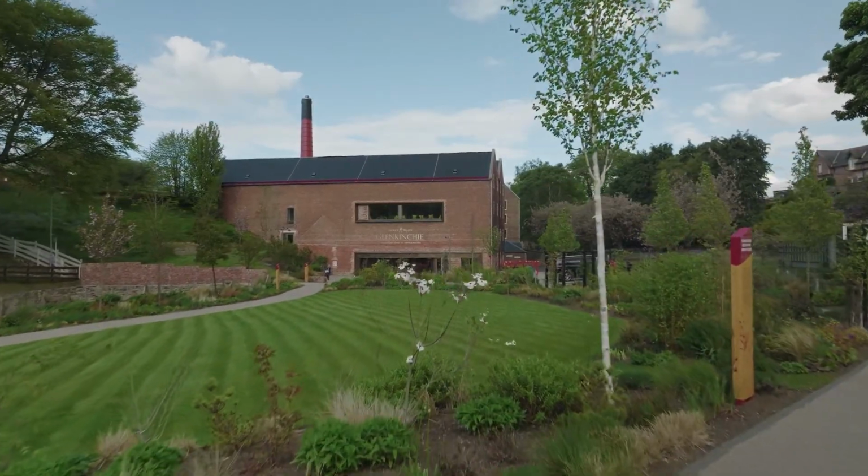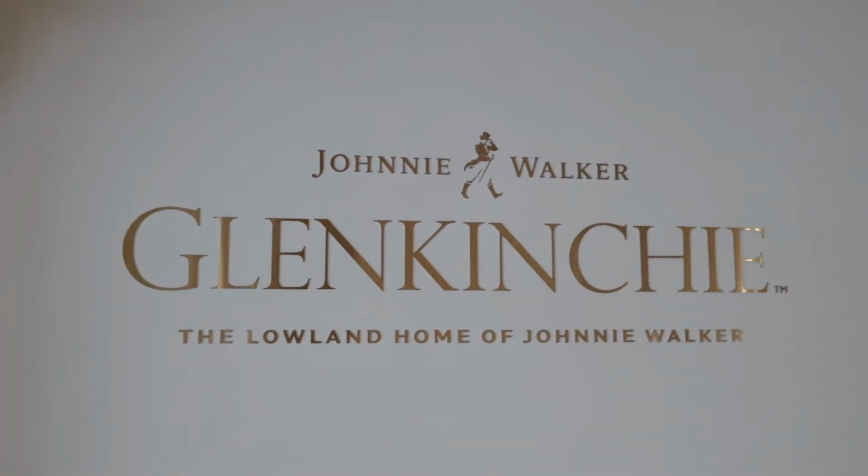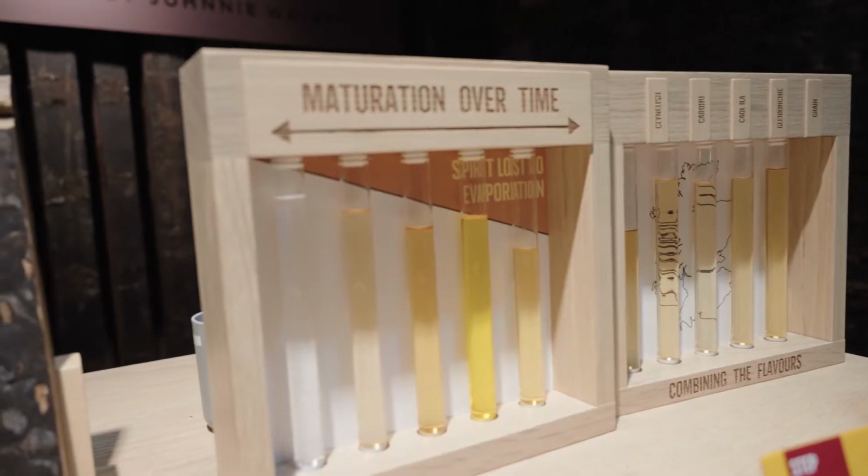What trip to Scotland would be complete without a visit to a distillery? So here we are at the lowland home of Johnnie Walker. I'm here at the Glenkinchie Distillery with Mary Jane. Tell me about the distillery.